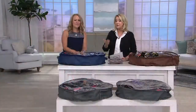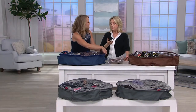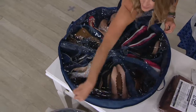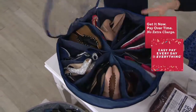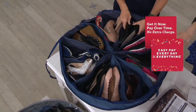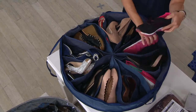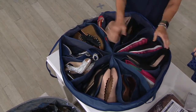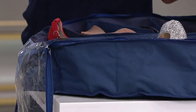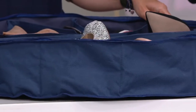Also great for holiday decor, I was just thinking. Maybe you've got certain holiday decor things that you want to put in something like this. Maybe it's going to be for your 4th of July things. We always think of Christmas, but there's a lot of other things like Easter and Thanksgiving and all your Americana type things. And you might want to keep those things in here and put it up in the attic or in the basement.